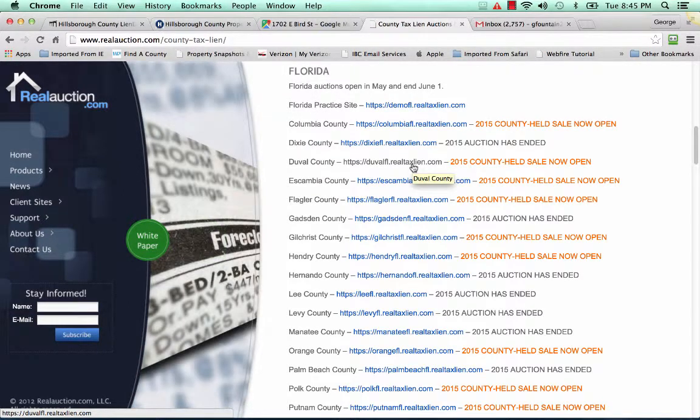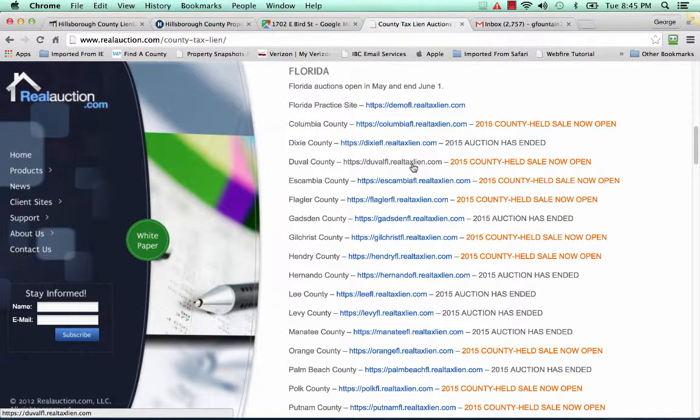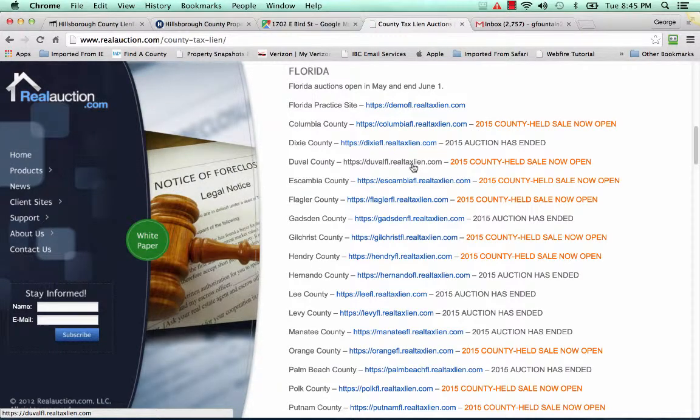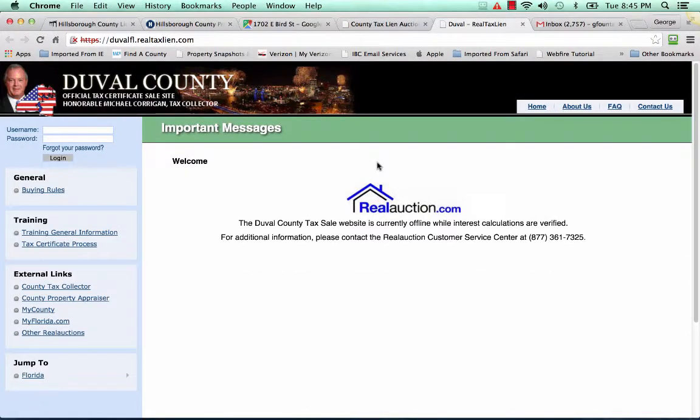Okay, every place that's in orange, that means you can go right now and start buying some liens and start making 1.5% per month on your money or 18% a year. Like shopping on Amazon. So let's go to good old Duval County. Duval County is near Jacksonville.